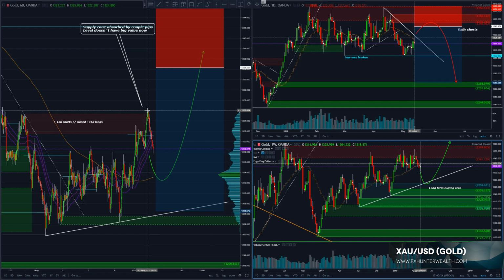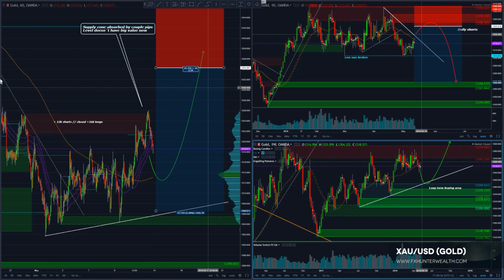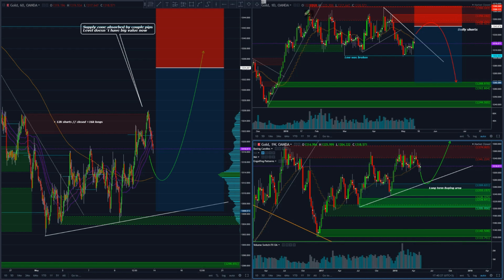We are looking at the gold. What we see here is this consolidation, which we have had for 3 months on the daily chart, on the weekly as well. But what actually happened is that this low was broken. It was just a couple of pips, but it's the sign that they want to go lower.